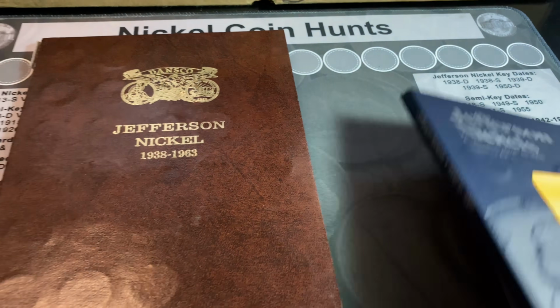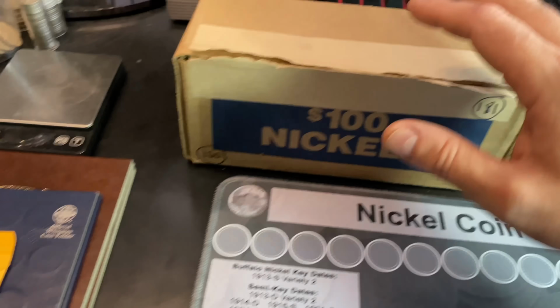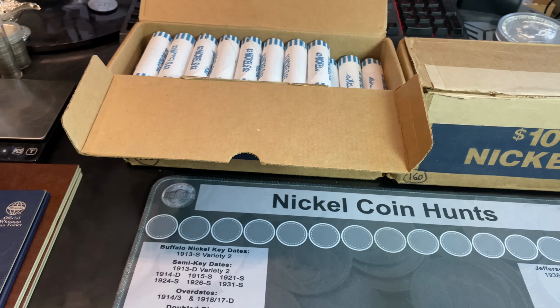I will give you guys a look at these books at the end when I compare all of today's finds to see if we have upgrades and or additions. In the meantime, I've already cracked the top of both boxes. I validated they are circulated nickels. I'm ready to get to hunting.